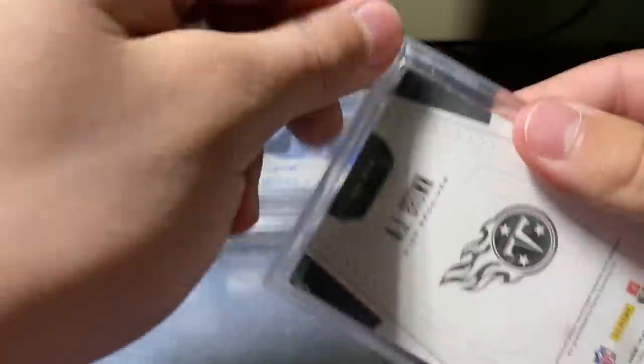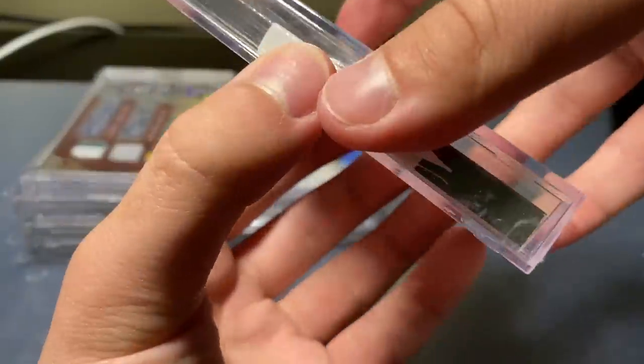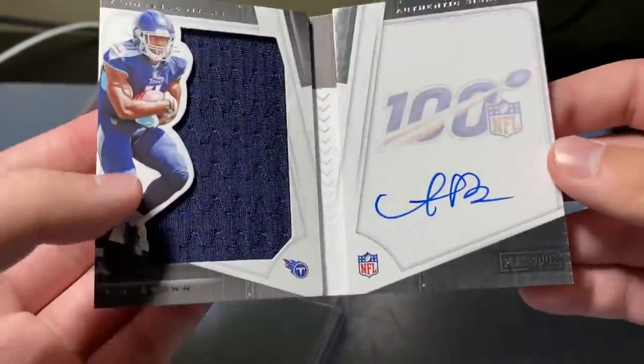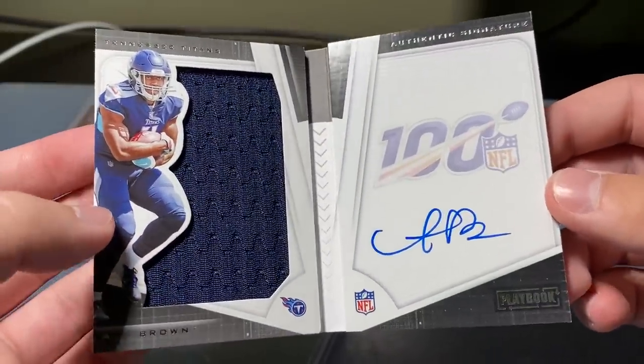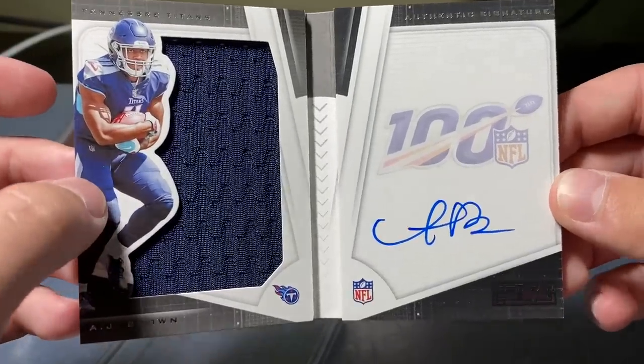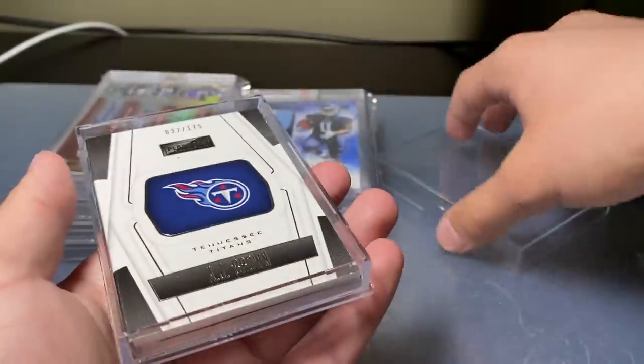All right, this is a fun one. It looks like I'm going to have to rip the team bag for this one. Not a big deal. But I've got to give some booklets some love. This is an AJ Brown booklet to 175, NFL 100. Bang, you get the big patch, and then you get the on-card auto. That was beautiful, so I thought, hey, why not scoop this up? Nice AJ Brown pickup for me.